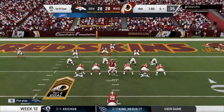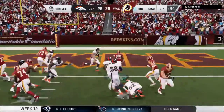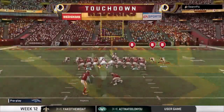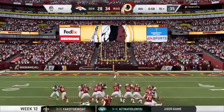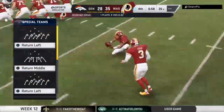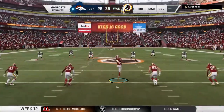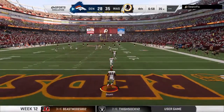A field goal could get them the lead, but it might not be enough here as they come up on first and goal. Geis, they'll try to run it. And he'll take this into the end zone. Touchdown, Washington. Darius Geis with his 3rd touchdown of the game, number 15 on the year. And the Redskins capitalize on the short field as they take it in for 6. Extra point good by Hopkins. And now things get a bit more interesting here in this fourth quarter.